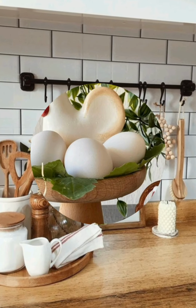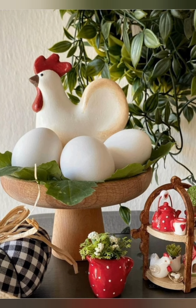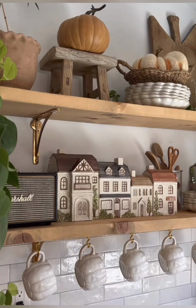Number 13. Open floor plan. If possible, consider an open floor plan that connects the kitchen with the dining or living area, enhancing the cozy and communal feel of the space.